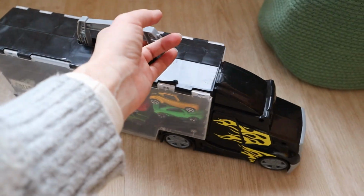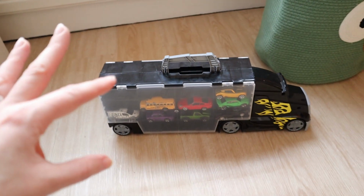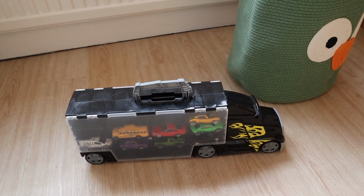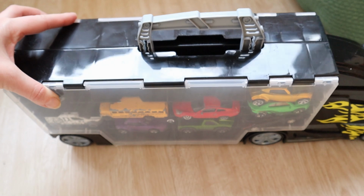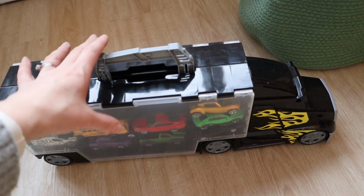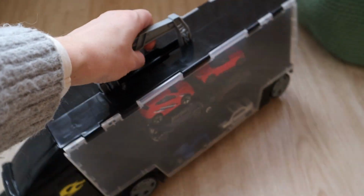So this is a truck that you can put cars into. If you have a child who absolutely loves their cars, like my son and his friends, they're obsessed with these little Hot Wheels cars. Don't worry, we do have a Hot Wheels track that my son has been asking Father Christmas for about 2 months. This is also a new one. He got this from his grandpa.